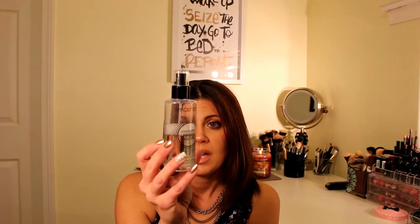The first thing, as far as primers go, the Smashbox Photo Finish Primer Water. Yes, it's making an appearance again for March because I don't even know how to put makeup on anymore without this thing. It's just so hydrating, and I definitely do notice a difference using this as opposed to not using this. So I'm more than halfway done with this bottle. It will definitely be a repurchase.